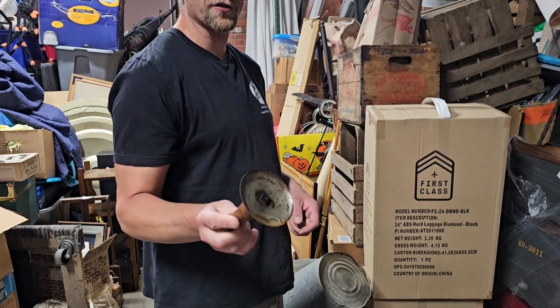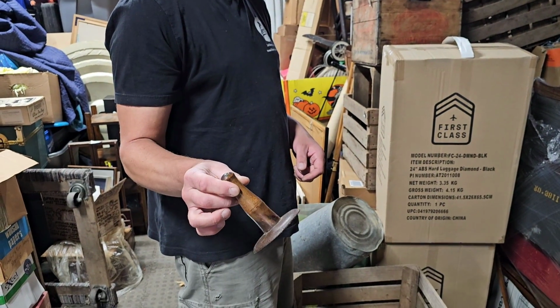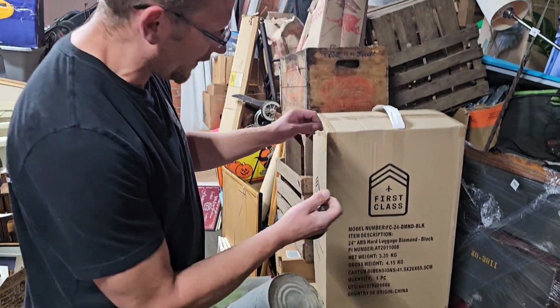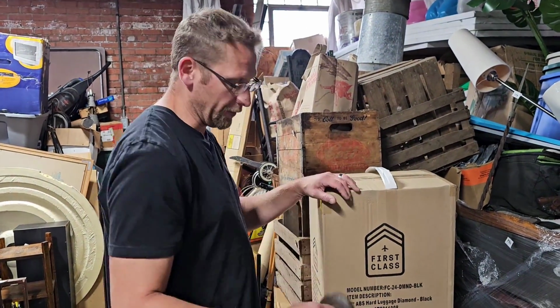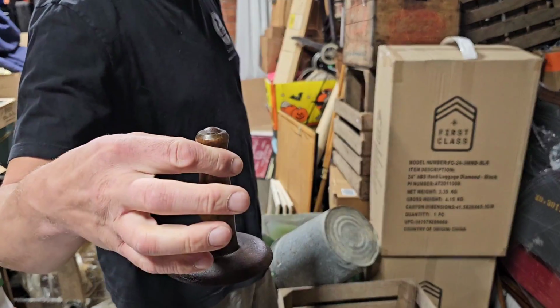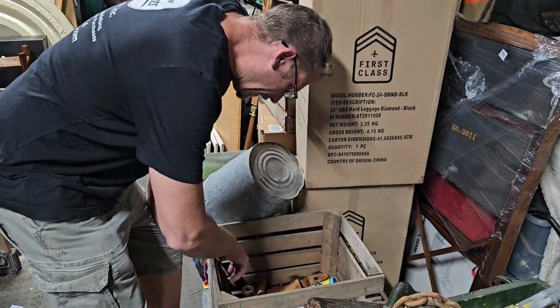This is actually a hog scraper. Oh yeah, that's right. It's my first guess. This is to get the hair off the hog, to get it ready for cooking, but yeah, I'm pretty sure it's called a hog scraper.